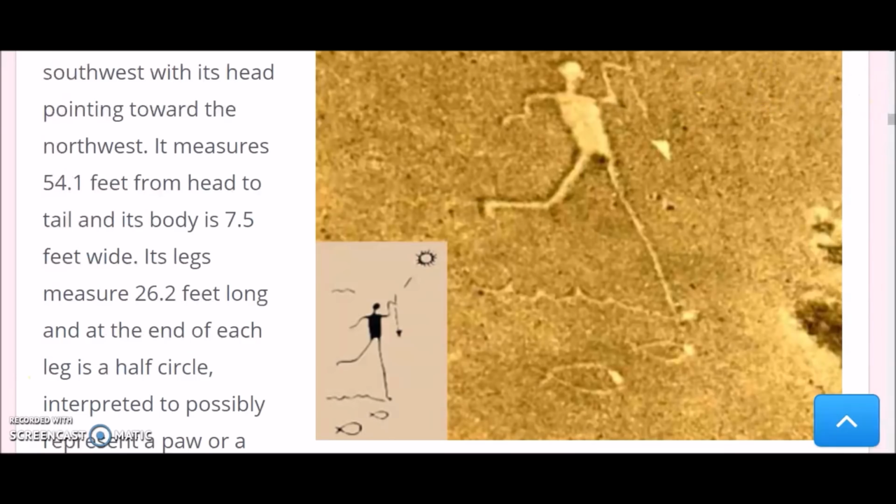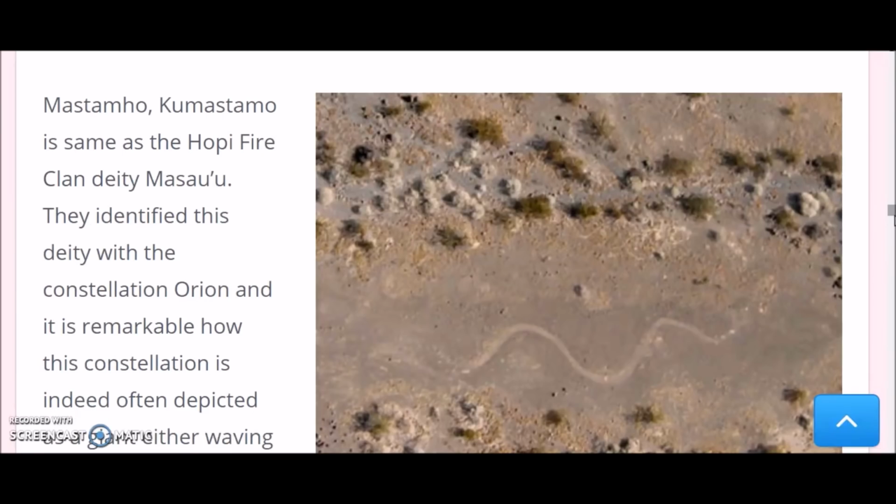And here is another geoglyph, and this guy is striding, and he appears to be holding a spear or a club, and there are fish down below here, and it seems the water is depicted. And here is a depiction of another serpent at the site, but it says Mastamo, and that is what most people theorize the large figure depicts.